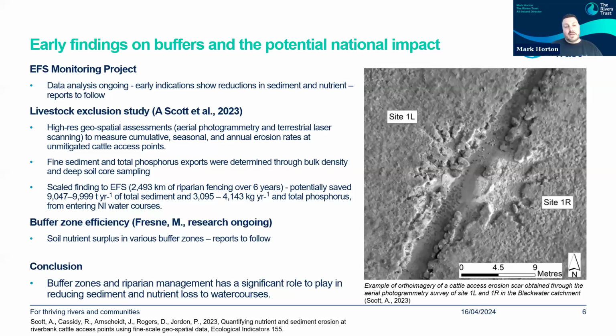And when the findings of that research were scaled up to take account of all the fencing that has been done and all the buffers that have been created through the environmental farming scheme in Northern Ireland over a 6-year period, it basically estimated that up to 9,999 tonnes of sediment per year have probably been prevented from reaching Northern Ireland's rivers, and upwards of 4,000 kilograms per year of total phosphorus getting into Northern Ireland rivers as well.